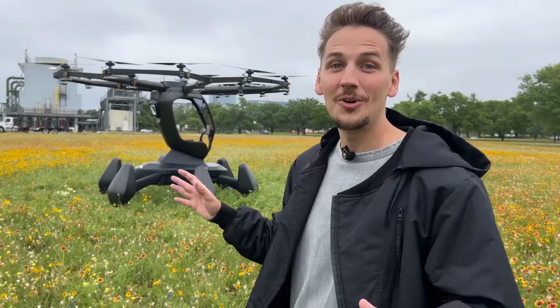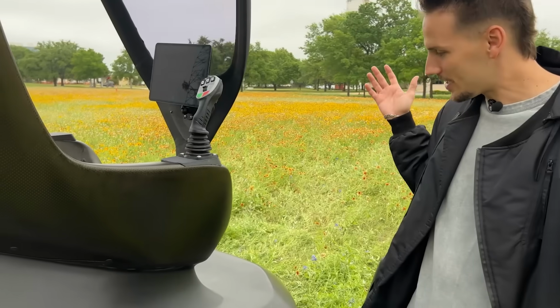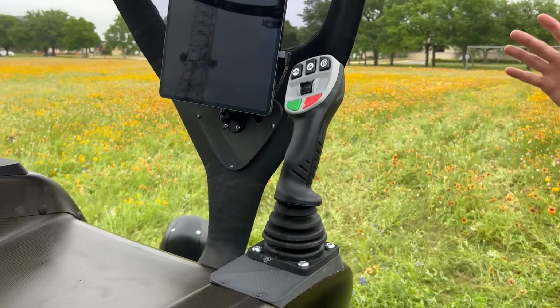All right, this is it. We got the space, we're on location, and only 20 people have ever flown it before. I'm gonna be one of the first people to ever fly this drone. This is probably the easiest to learn flying craft in the world right now.